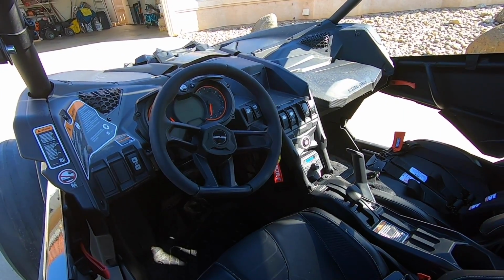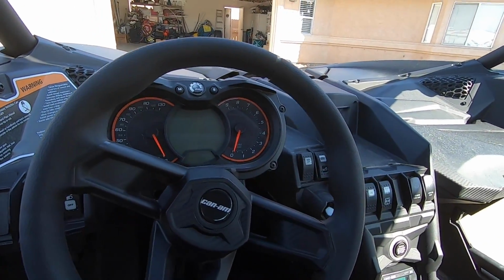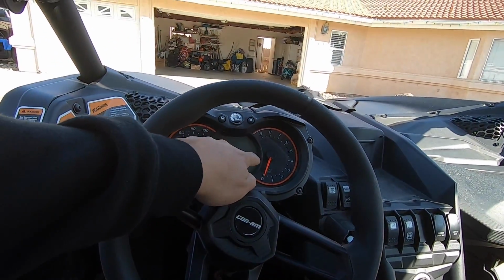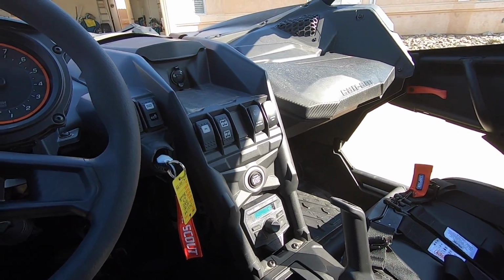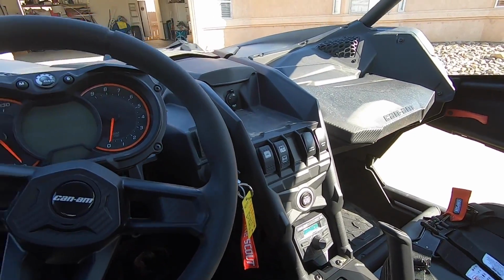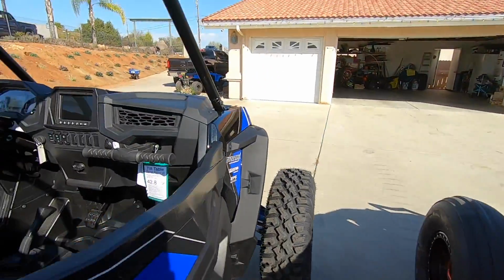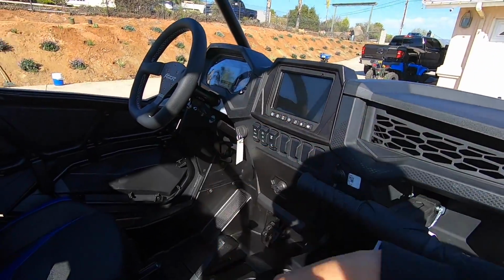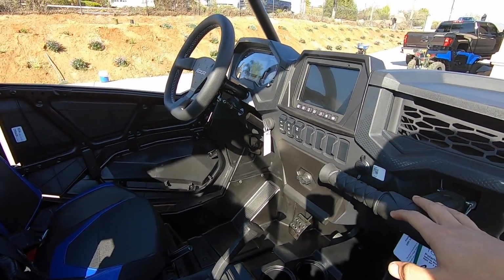Can-Am, well, they just gave you speed, RPM, and a little display right there. That's about it. Oh, and they gave you a push button start. I mean, it's okay, no big deal. But they didn't go too crazy interior-wise on this thing. The Polaris still has a key to turn. It is not push button. I'm sure it's bound to happen here shortly.